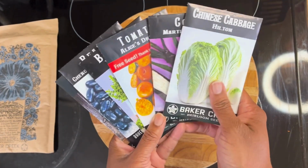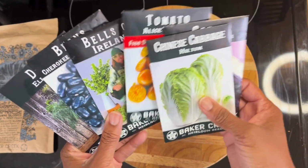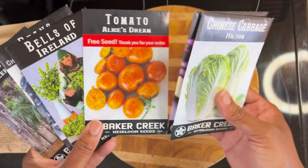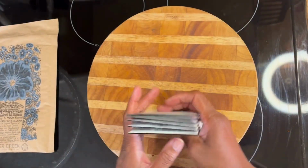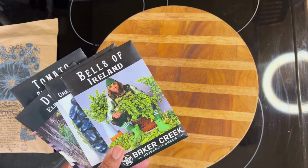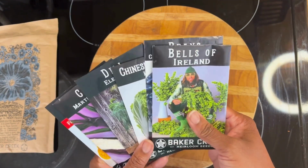These are really cool selections that I made. And then, of course, we're going to talk about my free seed choice, which is another reason why I love Baker's Creek, because they send you a free seed if you order over a certain amount. I think it's like over $10 or something like that. And the seed packets will range from between like $3 to $6, I think, for some of the seeds. But like I said, they are worth the purchase.